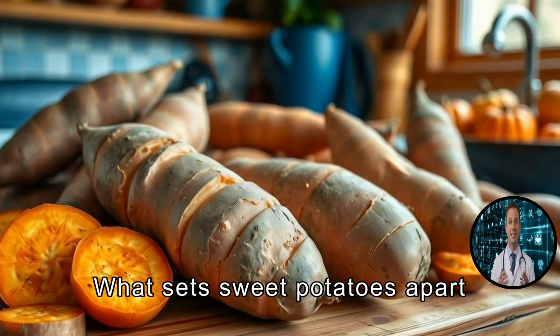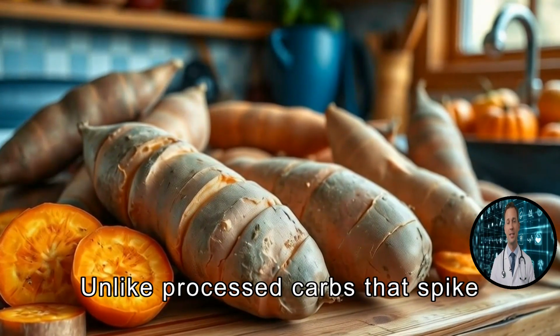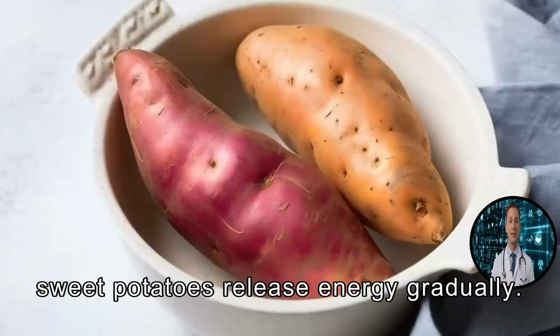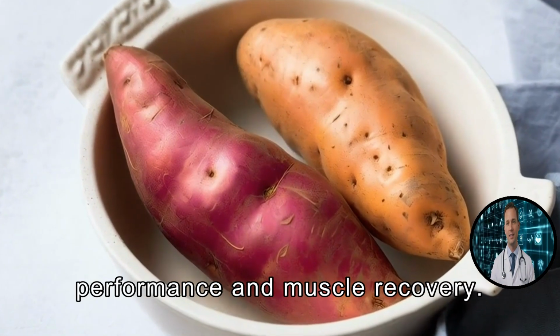What sets sweet potatoes apart is their moderate glycemic index. Unlike processed carbs that spike blood sugar and encourage rapid fat storage, sweet potatoes release energy gradually. This makes them a smart pick for athletes or anyone focused on better performance and muscle recovery.